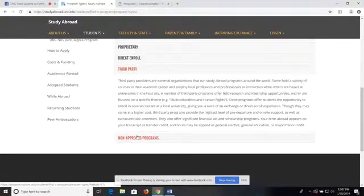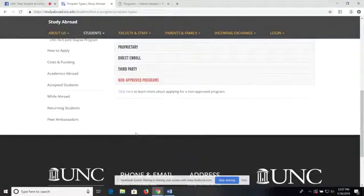We also realized that, while we do have 400 programs, and that's a lot, that may not fit what every student needs. And so a student might find other options that are out there, and they can come and work with us and do what's called a non-approved program. And there's a process that students could go through. So if they really wanted to go on a program that's not on our website, we can give them those options as well.